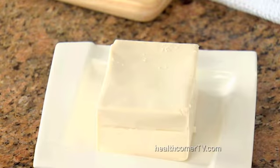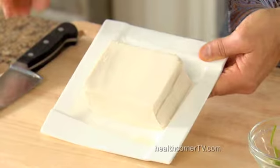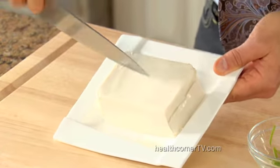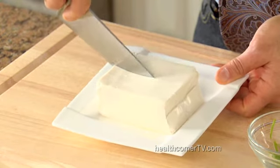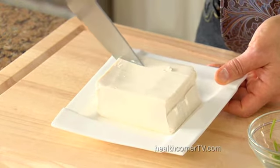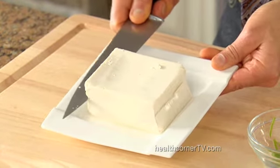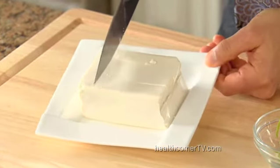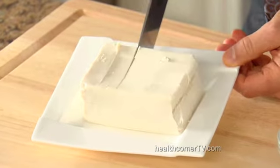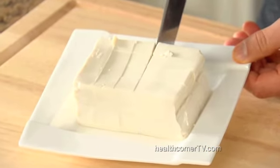Now for our food as medicine ingredient, tofu. This tofu comes in a block, like much tofu. And to make little cubes out of it, all you want to do is slice it, go through the middle gently, and then crosswise. The tofu will stay together in the stew if you buy a firm or extra firm tofu. Don't buy a silken tofu for this.